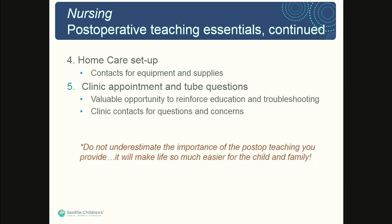Okay, so everybody already has a home care company, 100%. Why? Because they all had their G-tube readiness checklist completed before they ever got to surgery. So they should already know who their home care company is, and they should already be receiving those supplies. And the inpatient care coordinator will fax the order for the new size G-tube to the home care company before they leave the hospital so that the family can get their spare tube sent to the house. So you really shouldn't have to do anything with that in the post-op period as the bedside nurse, because all that is being taken care of.